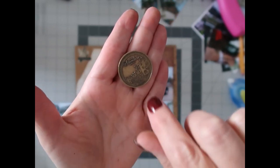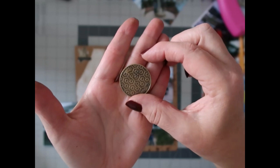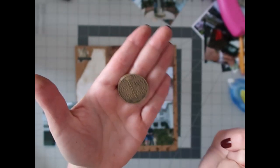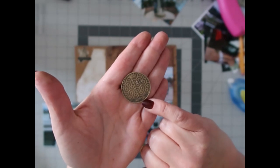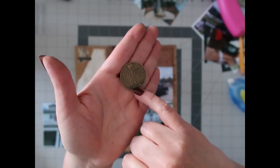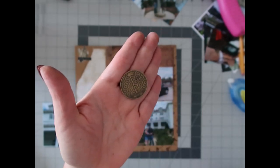It's got a picture of the Stanley Hotel. And then on the back side, there's an axe, and it says 217. And it also says a year, 2023. So of course I wasn't going to use it. I was going to keep it. But I love the axe, and I love the 217.